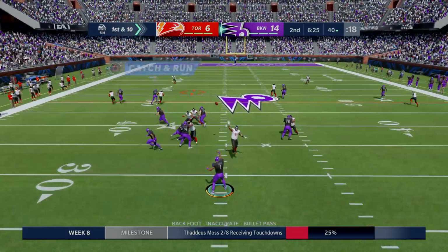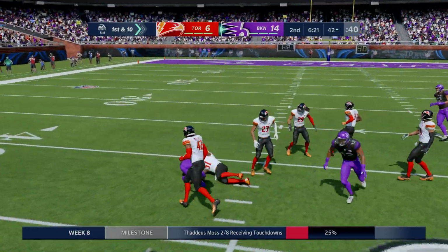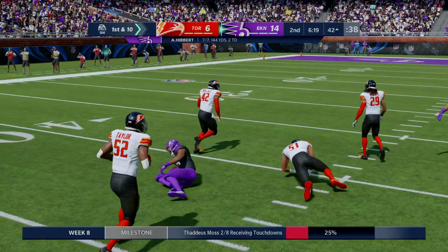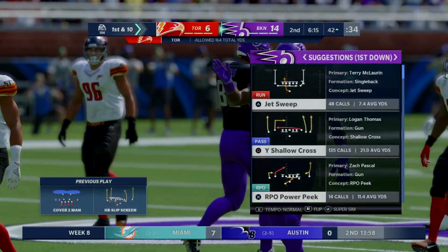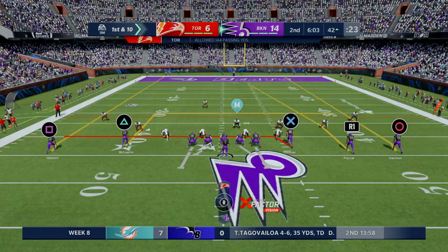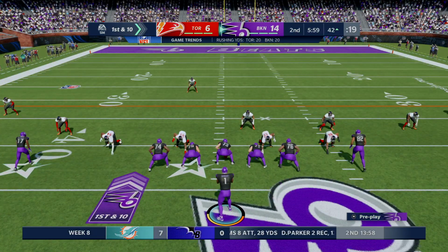They'll come out throwing here on 1st down. Oh, a battle for it here, and this will be caught, taking it across midfield and inside the 45. This drive is starting off on the right foot, 18 yards, to the 42-yard line.